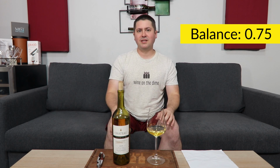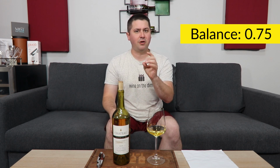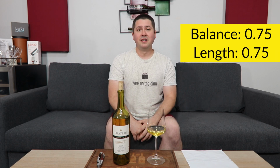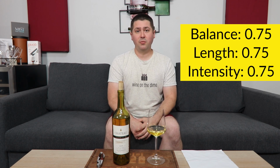So I'm going to give you 0.75, because the rest of the wine is pretty good. It's just that weirdness going on with the oil and the oak that is a little off in terms of it being integrated. Length, medium plus finish, 0.75. Intensity, medium plus on the nose, medium plus on the palate overall, so 0.75.